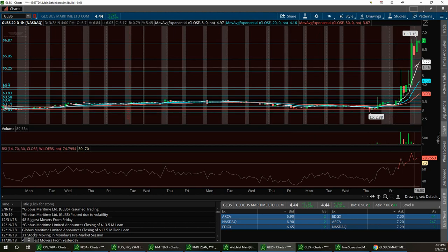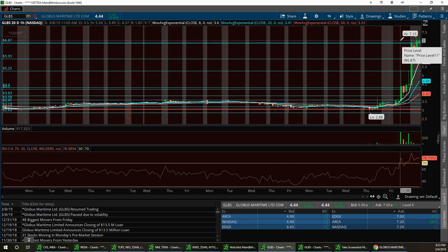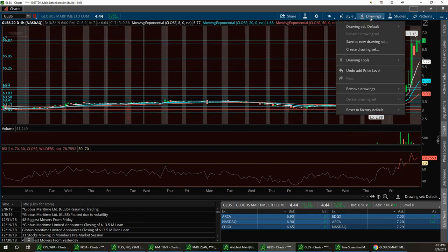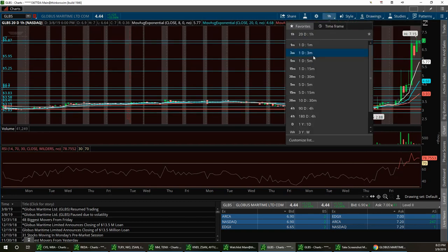And then it took off Friday and ran all the way from this opening area right around 3.24 and ran up to 7.15, and then started what you call an ascending pennant flag, which is an ascending flag right here at $7 resistance. So this could break out a little bit more, but I personally think it's going to pull back. I really do, just a little bit. And let me look at the daily 1 minute.